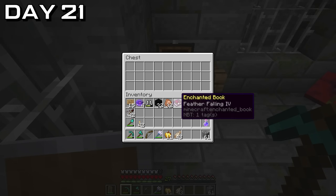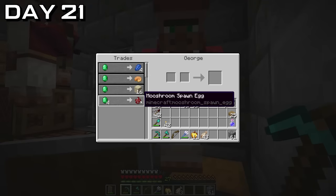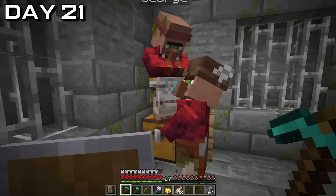Nice. And feather falling 4. Is this a sign? Let's see. Who's a new guy? George. Moose room spawn egg, sand, and oh, lapis. Yes, I get a chance. Okay, thank you. Thank you, George.